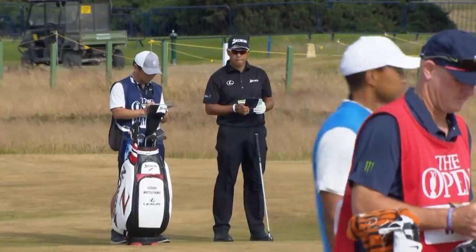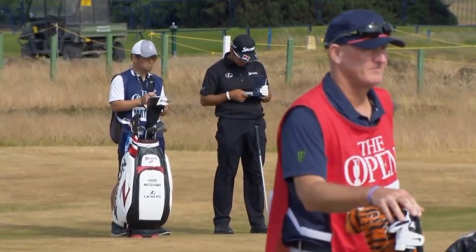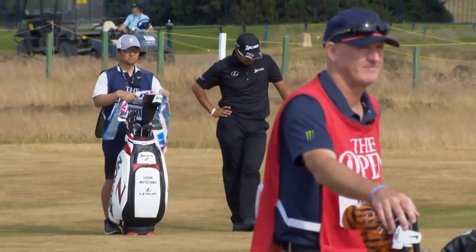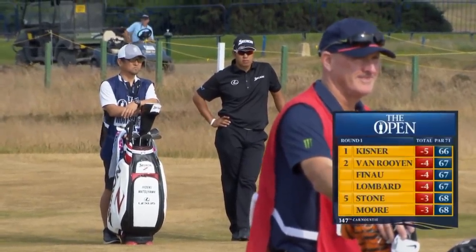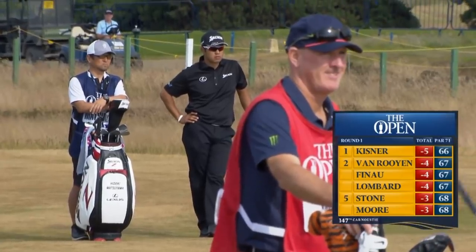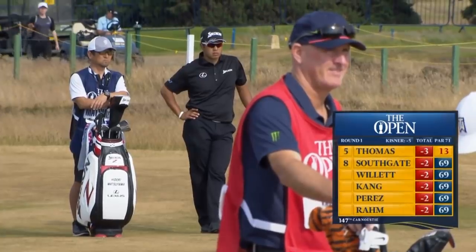Obviously, it's very slow out there. It's taking a long time. The boys are obviously waiting for the greens to clear. We saw in the Shot Clock Masters in Austria this year just how quickly they can play, and what a joy it was, too. It would be very disappointing, I think, if that is just forgotten and no action is taken to bring that into play on a regular basis.